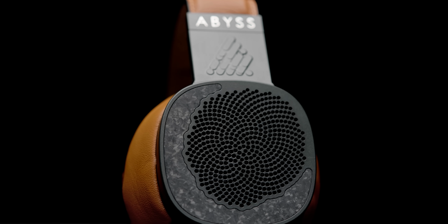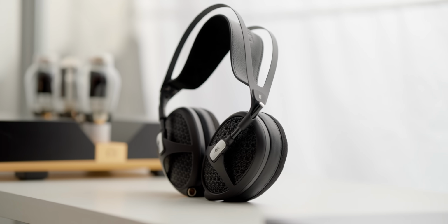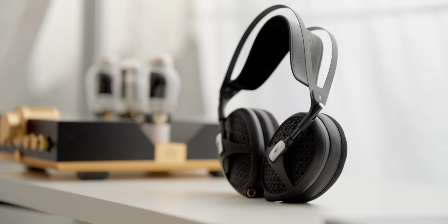This is the Abyss Diana MR, and this is the Meze Empyrean 2. These are both priced at a buttock-clenching $3,000 apiece, not including accessories. They're both very, very nice. I think these represent some of the best headphones at any price, to be honest. I think that they beat a lot of higher-end competition, and I think that both of these are in contention for the best headphone at any price.